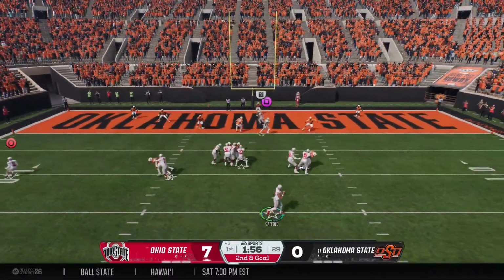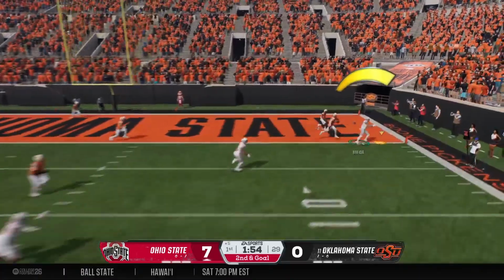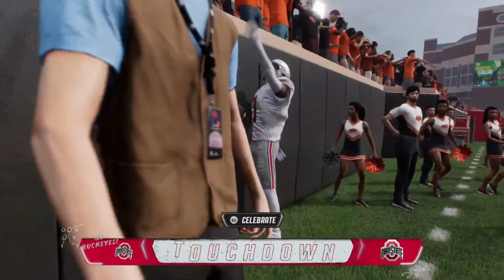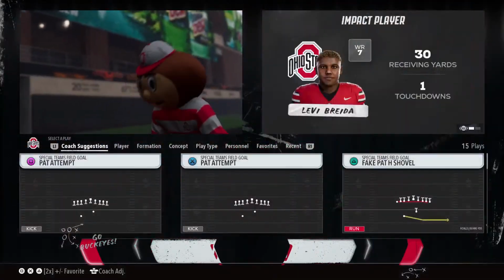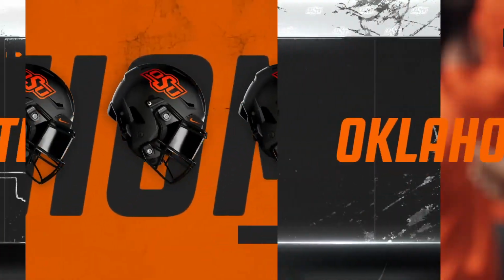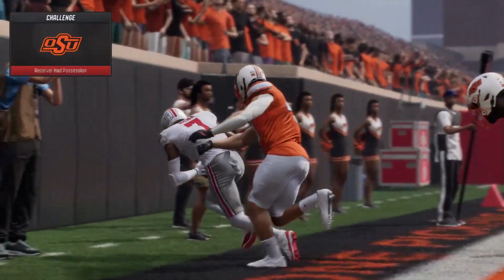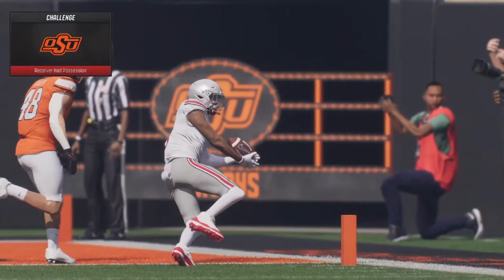Looking to fire. Bringing the heat. Touchdown, Buckeyes! The offense cashing it in on that drive. And after starting the season 0-1, this offense felt like they just left plays on the field in that first game. But so far today, they're taking advantage.